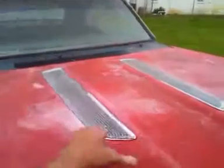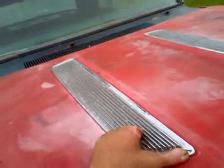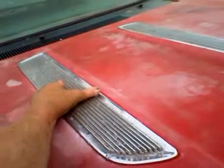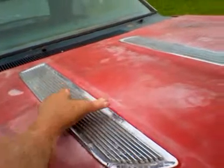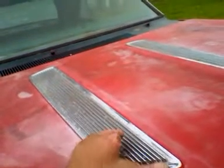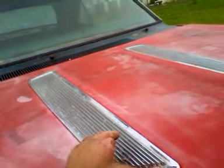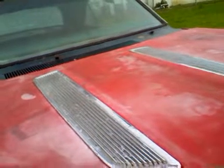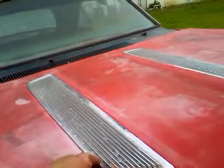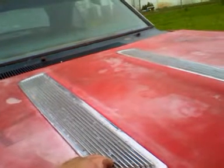I wanted to find out what these meant too, because they usually have the callouts for the engines in them, saying 340, 383. I think it says 383-S on them. But I wanted to find out what these meant, being a stock. Was a stock hood just flat? I don't know. Everyone I seen online seemed to have these vents on them.